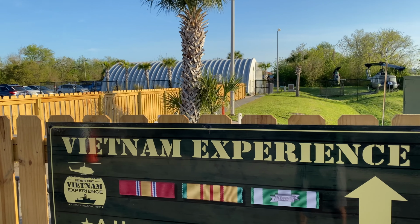This is an example of a Viet Cong sampan, which was used in the southern region. They had a lot of deltas and rivers and things like that. You can see the RPG here. And they were also used by the common civilians as well.